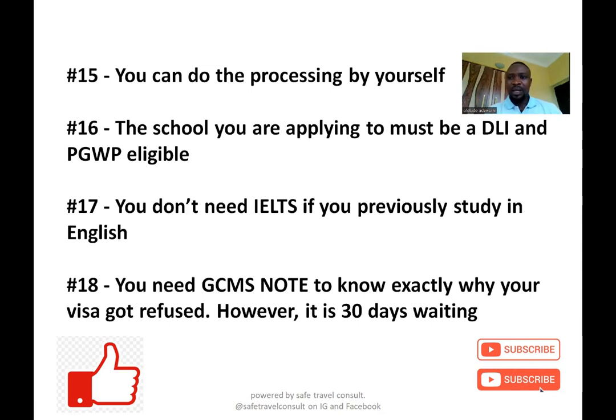This is for people that got their visa denied. If your visa got denied, you need what is called GCMS notes to know the exact reason why your visa got denied. GCMS notes is that document prepared by that visa officer that reviewed your application. Okay, it will clearly state and explain in a comprehensive way why he denied your visa.